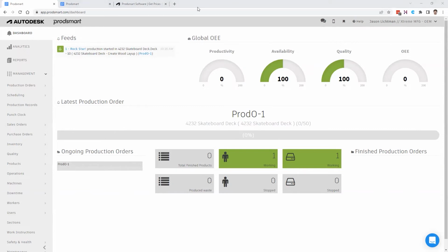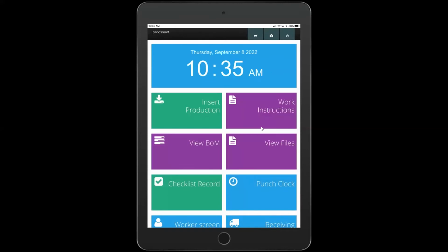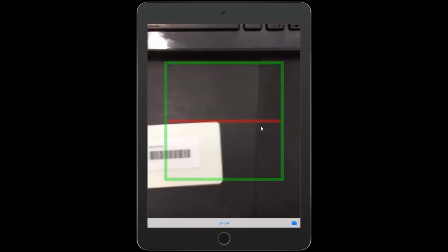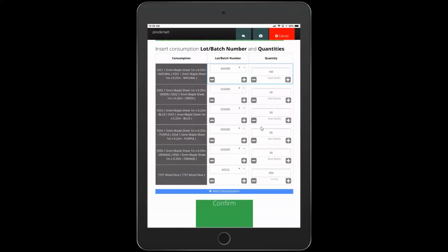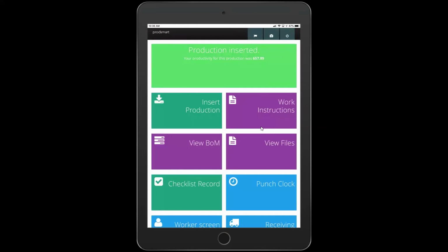All right, let's get back to our iPad here. And let's bring this to full screen. Excellent. Now, when that worker is done, they're going to insert production again. It's going to ask them to log in if they're not using that worker screen that I showed you before. Now I'm going to go and scan my badge one more time. It's going to ask me how many of these products I actually produced. I'm supposed to make 50, and I actually did make 50, so we'll go and hit OK. Confirm that. It's going to ask me how many of these products I actually consumed, and it shows me what I'm supposed to have consumed. Everything looks good, so I'll just go and confirm that and submit that, and now that particular operation is complete.